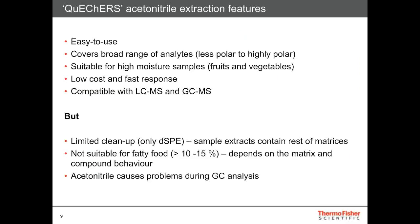Let's talk in more detail about this technique. There are many advantages of using the QuEChERS approach. The biggest benefit is its simplicity. Almost any lab can do the analysis. It covers a broad range of compounds, ranging from very polar compounds like some organophosphates, acephate and methamidophos, for example, to non-polar compounds like organochlorines. The simple workflow lowers the method costs and improves the lab throughput.